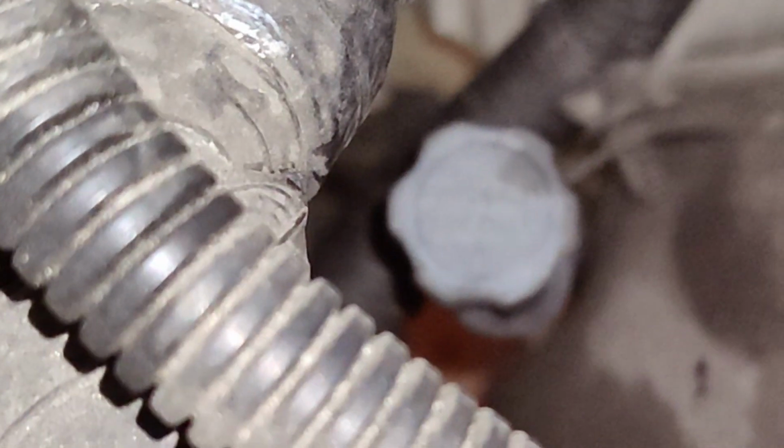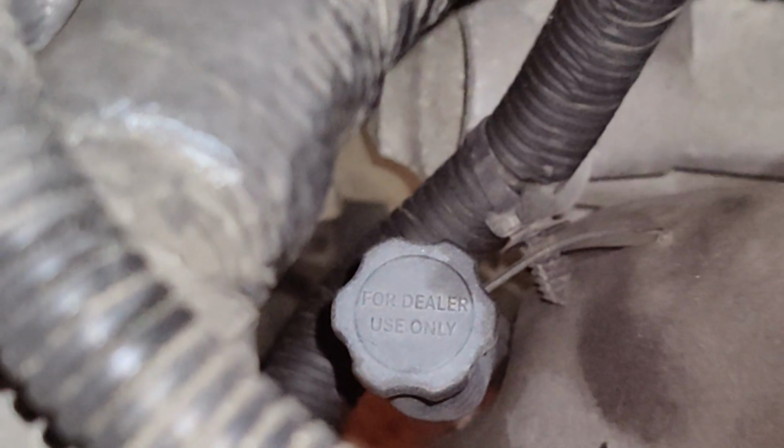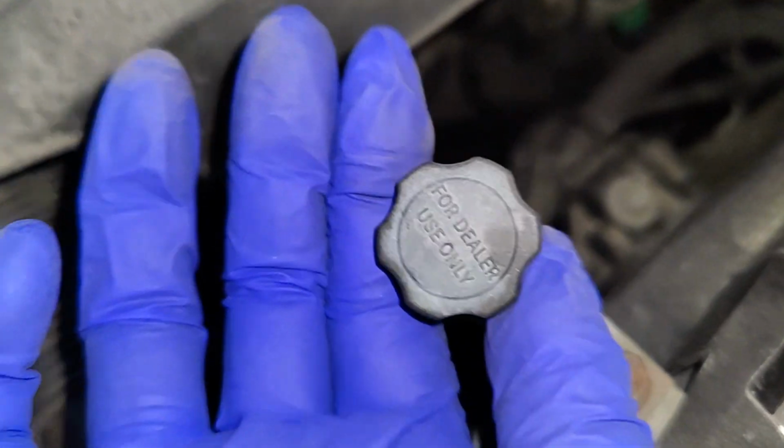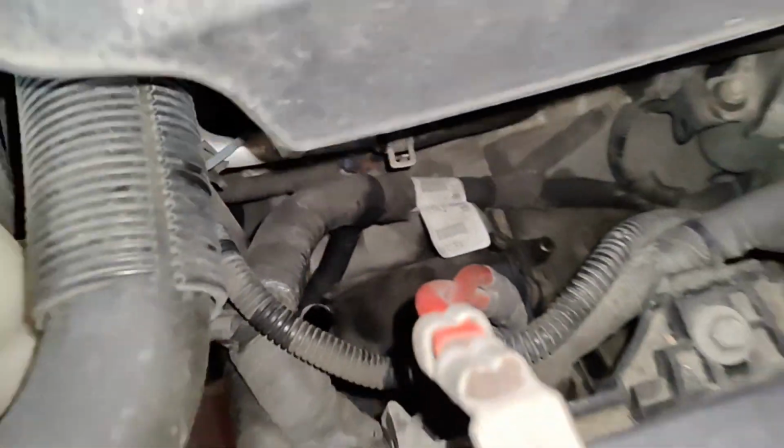I don't even see a place for it. Oh, there it is. There's the fill hole. It says for dealer use only. Oh damn! This thing's just a plug. There's no dipstick. At least I know where I can fill it.